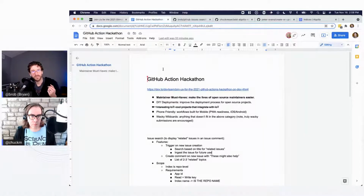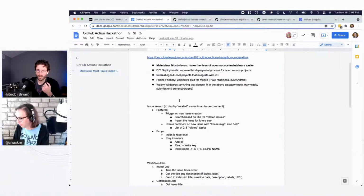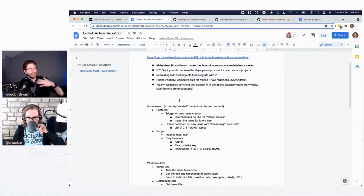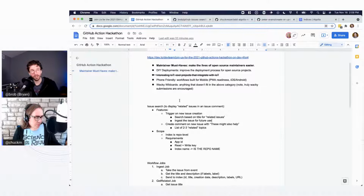We've taken some notes ahead of time, so we're not just wandering aimlessly. We walked through what we could potentially do for a challenge like this, and utilize Algolia in a fun and interesting way to make maintainers' lives a little bit easier. We landed on this idea: if somebody leaves an issue on a repository, let's say a big open source repository, and it's a question about how something works, or maybe a bug report they've already gotten multiple reports about, I'm sure maintainers get tired of answering the same thing over and over and saying, "Oh, go look at issue number 85 if you want more information on this."